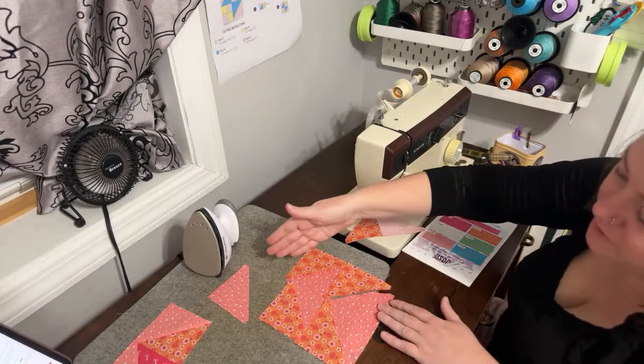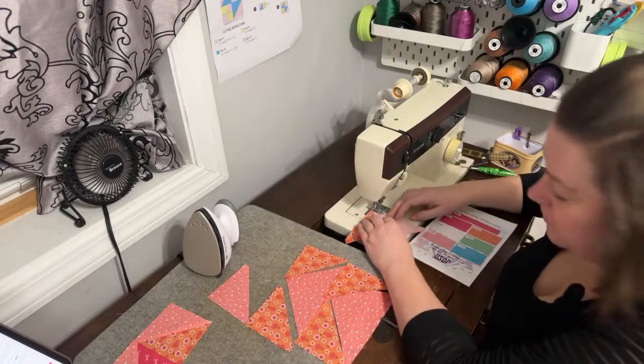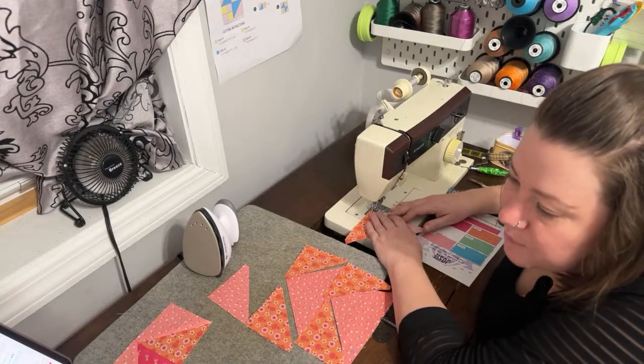So what I'm going to do is sew the right hand side of each flying geese, chain stitch them, so that way I'm doing it all at once.